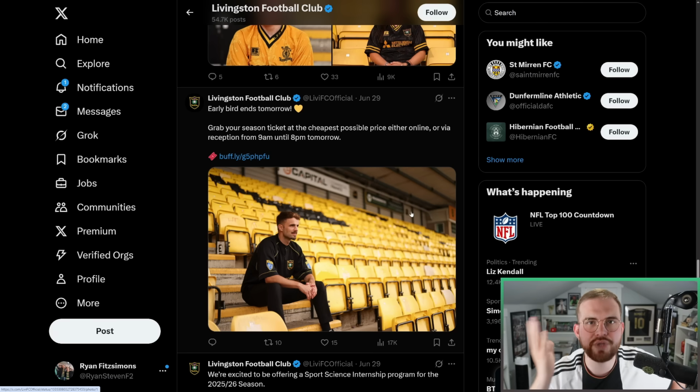It's the 1st of July, Livingston. Your League Cup campaign kicks off like next week and we don't have a new home shirt. I'm not waiting any longer. You messed it up. Simple as that.